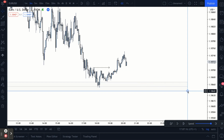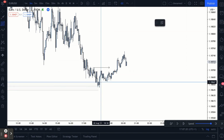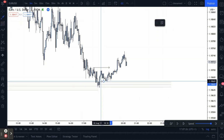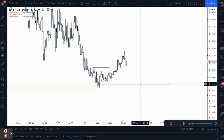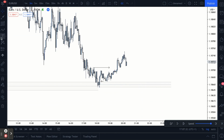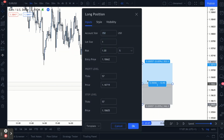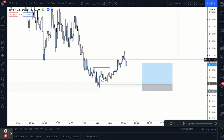Now, in this example, if we just pull this back for neatness, what I was looking for was this extreme demand zone in the low here, which has, as we can see here, some imbalance leading into it. Okay, so this is the zone that I wanted to buy from, and I figured I would buy from around the midpoint of this zone, just above the midpoint to account for spreads, at 1.18662. Now my stop loss for this trade was literally a 2-pip stop.